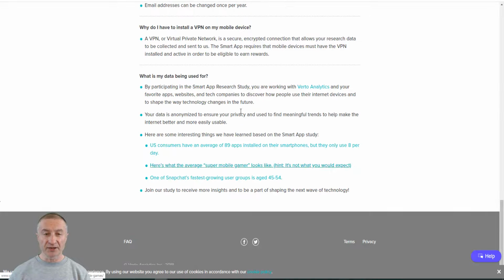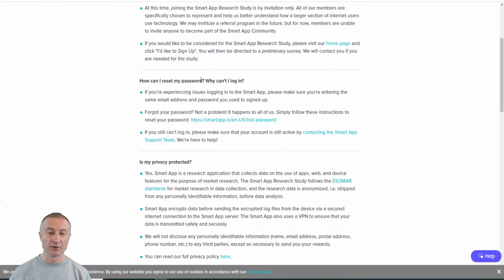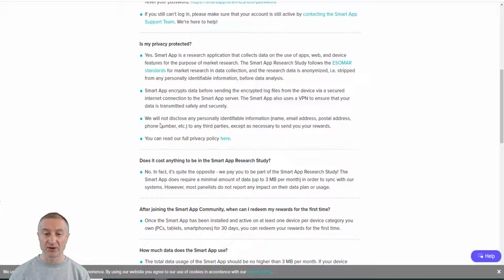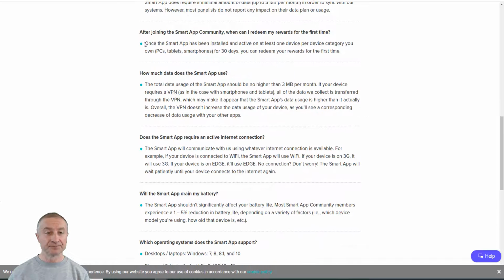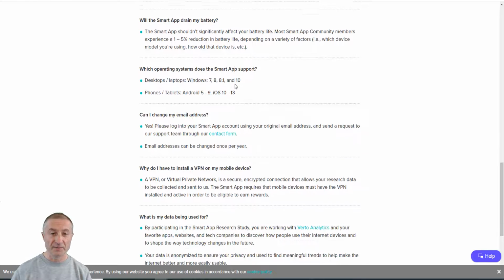Let's have a quick look at the frequently asked questions. Basically, if you want to reset your password, or whether your privacy is protected, they do explain this once again. It is totally free to sign up here, okay? So once the Smart app has been installed and active on at least one device per device category, PC, tablet, smartphones, you can redeem your rewards for the first time here. So you do need to have it installed, of course, for 30 days.